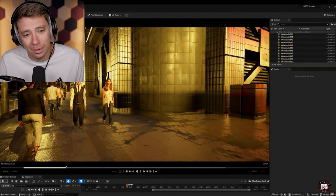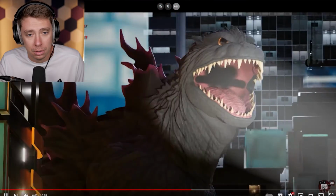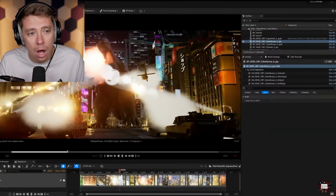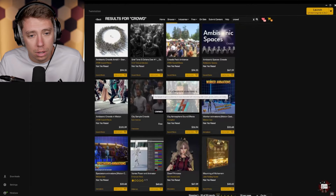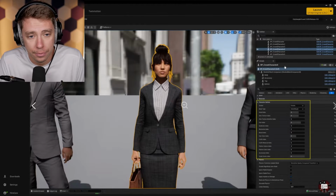And now for how to make the worst NPC crowd of all time. You start off by running out of video memory, which you can tell when things begin to get blurry. There is this really nice NPC crowd from Epic Games themselves, but it's too fancy for us right now.